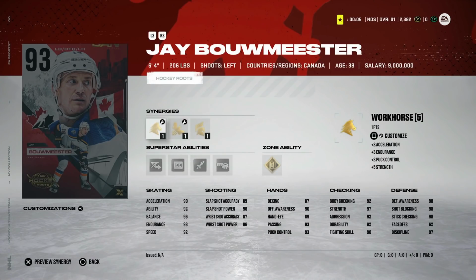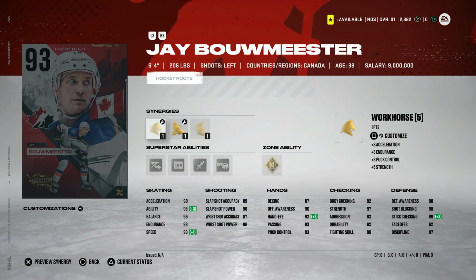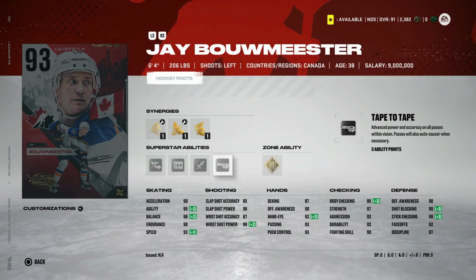I included 2 team builders, and people might not have the funds to go out and get them, so an alternative to KLEFBOM and GONCHAR would be the 93 BOUWMEESTER. He does have workhorse and spark as well as buzzing, so he's going to have 92 acceleration, 93 speed, and then Gladiator as well can get his body checking up to 95. Again, has that shutdown zone ability like Hedman at 6'4". Just a phenomenal build all the way around. Has tape to tape. You really can't go wrong with this card.